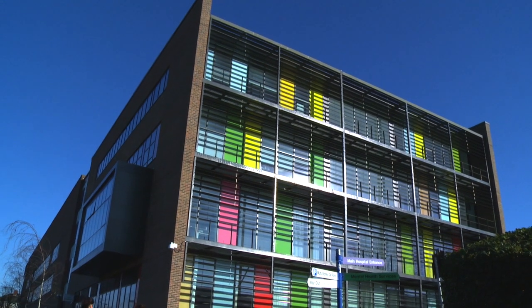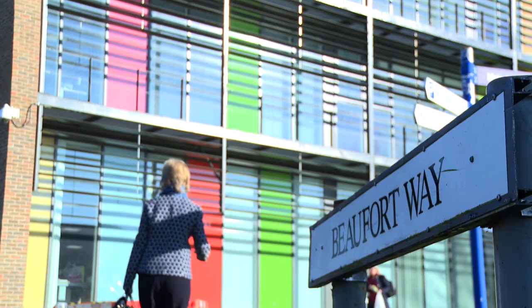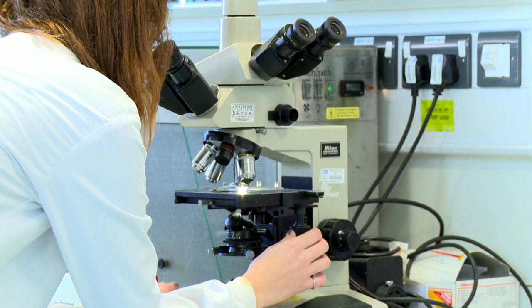We're in the University of Bristol at the Bristol Brain Tumour Bank. Part of what we do is, from patients who are having operations to remove tumours, we're asking if we can use part of their tissue we don't need for diagnosis for research.